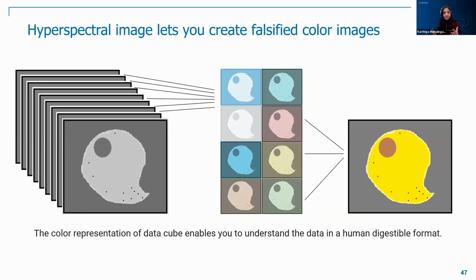Now, since there are hundreds to thousands of these wavelength images, not all of them may be equally useful for our application here, which is ripeness estimation. We can pick and choose any 3 wavelengths that we think add the most value and combine them together to form what's called the falsified color image. You can think of it as taking a highlighter and highlighting certain portions in your textbook. All it does is change the data in such a way that it is easily digestible by humans.